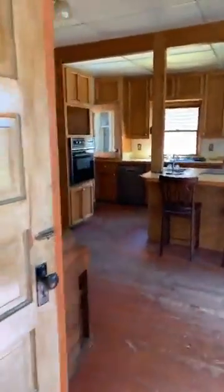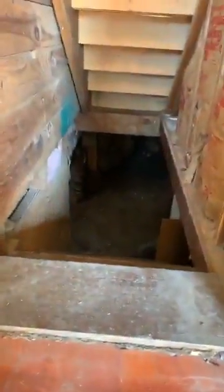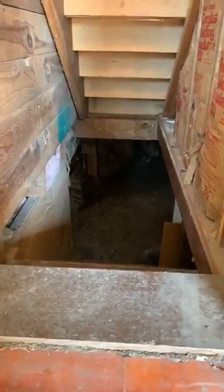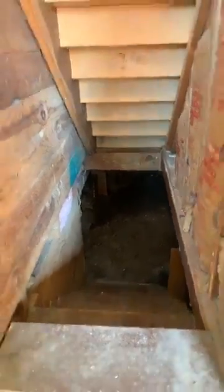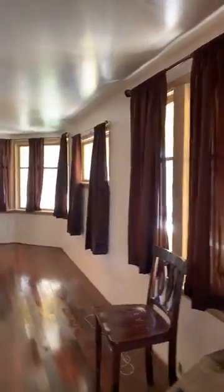This door here goes to the basement. I'm not gonna go down there because I'm by myself and I'm not really feeling that. But definitely extra storage having that down there. Got all these big, beautiful windows. And then I will take you upstairs.